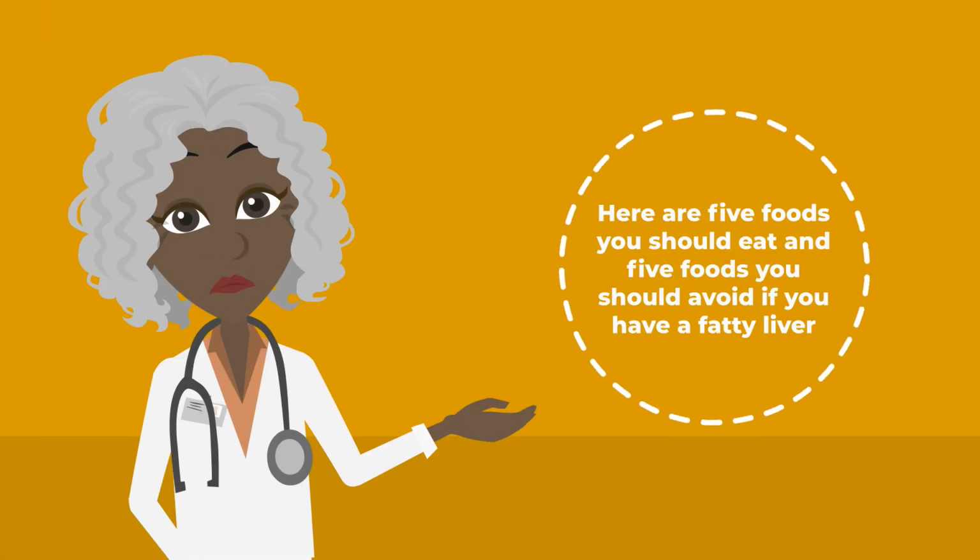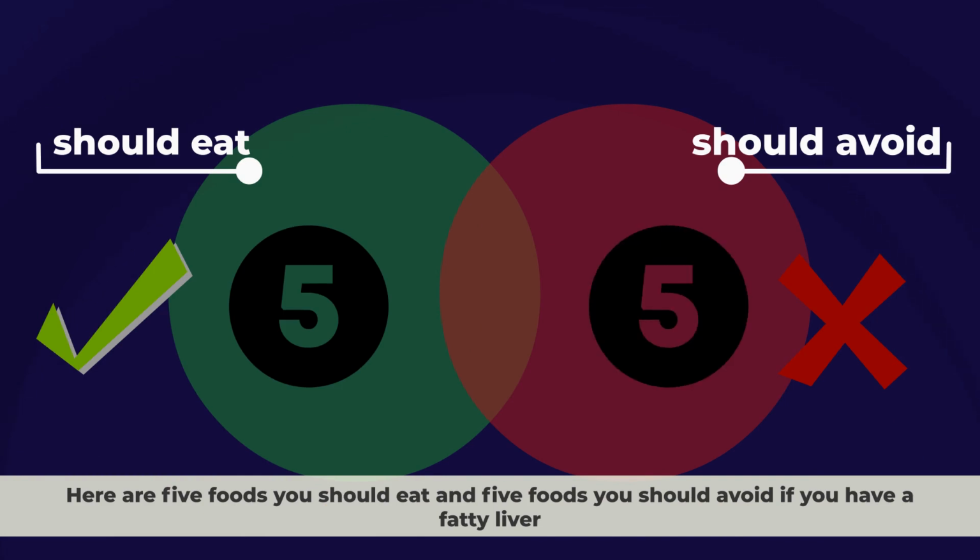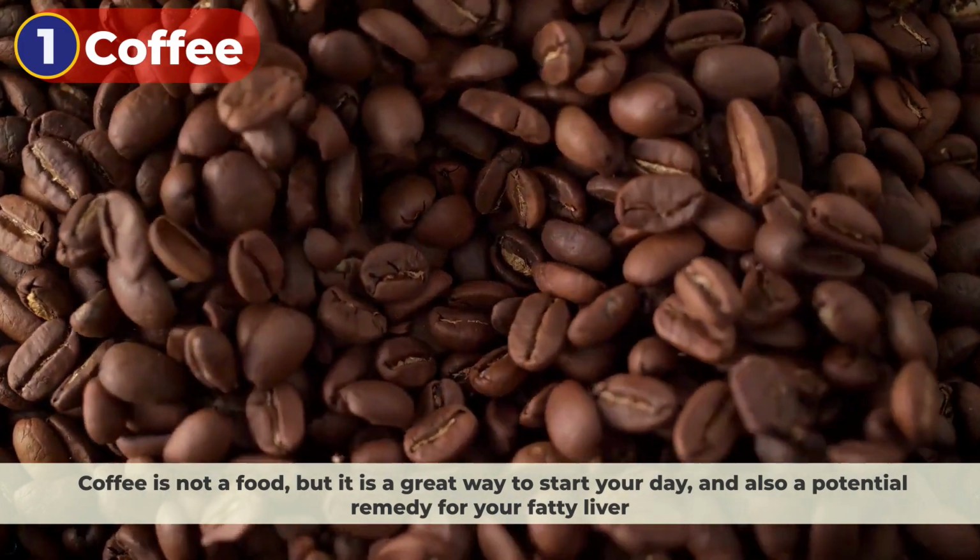The good news is that you can improve your liver health by making some dietary changes. Here are 5 foods you should eat and 5 foods you should avoid if you have a fatty liver. Foods to eat. 1. Coffee.